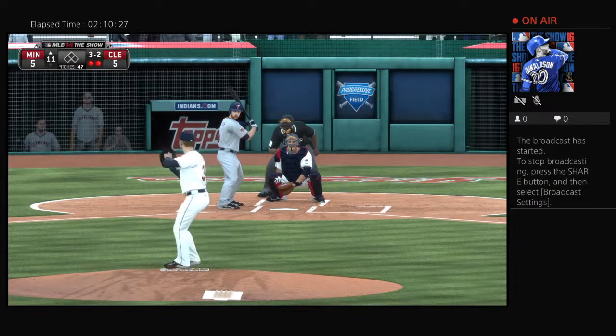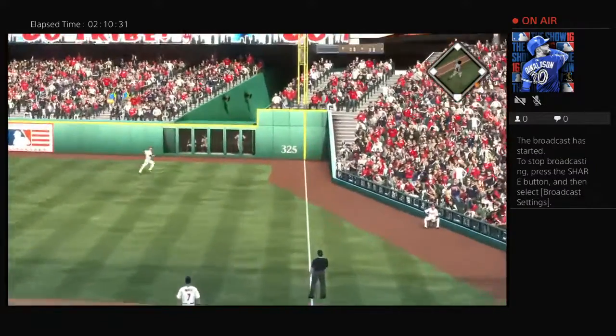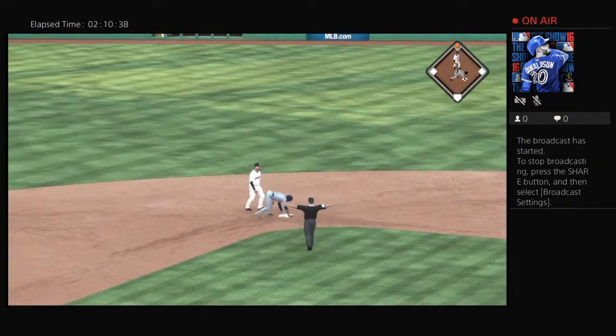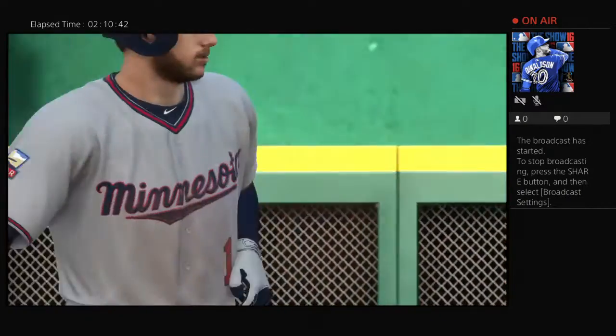Crowd gets up for the 3-2. Now a swing and a ball pulled high in the air and deep down the line in right. And this is going to get down for what should be extra bases. And there's your potential go-ahead run. And he's able to hustle his way up to second as he'll reach here with a 2-base hit.